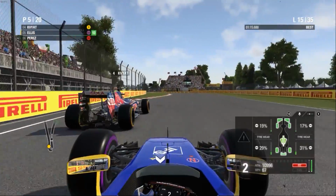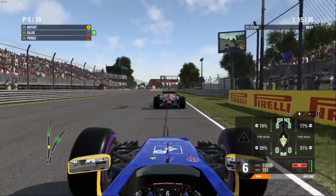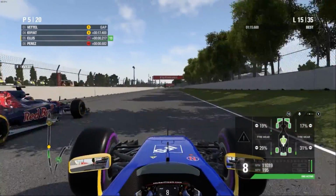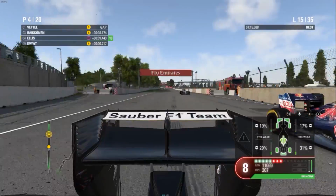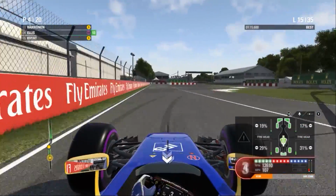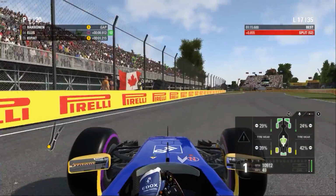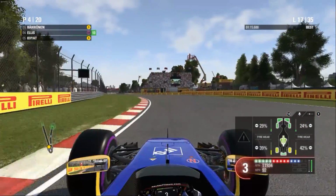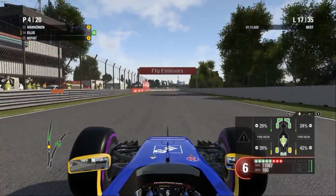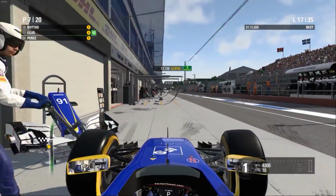Yeah, locking up a little bit there when he went into him. Should get him on DRS this time. Go to the inside. Easy move. Yeah, it's coming back at us now. This is not what we wanted. I'm going to bail early, I think. One lap early and put the softs on. At least we'll get a little jump.